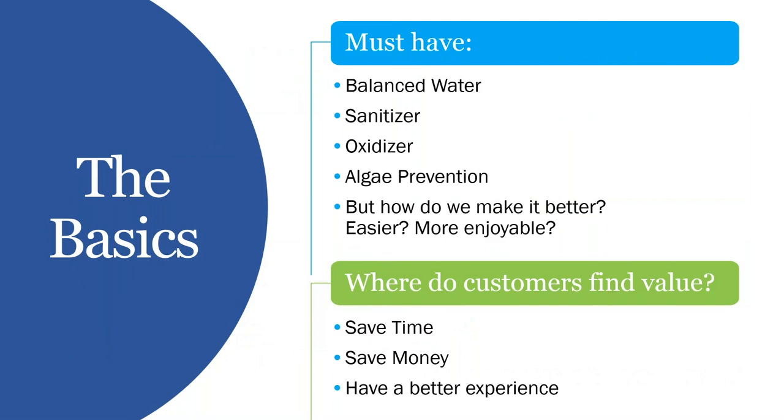So we start with a couple of must-haves. You have to balance your water, right? We're not going to talk about water balance here today. That's not the point of this webinar, but it is a part of pool care. You have to have a sanitizer. You have to have an oxidizer. You need to do algae prevention. All of these things are part of the core of water care. No matter what road you choose to take for pool maintenance, these are things that you're going to have to do in order to keep your pool clean and clear.